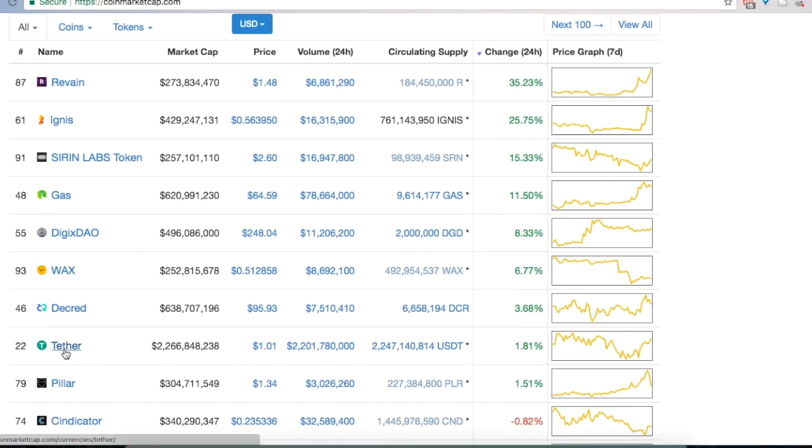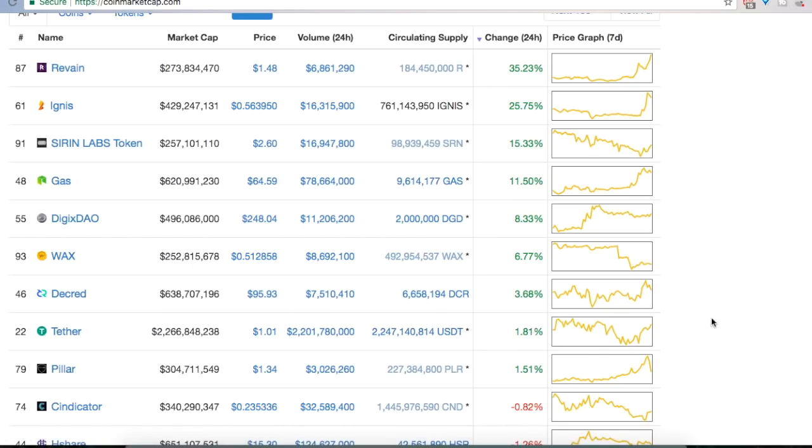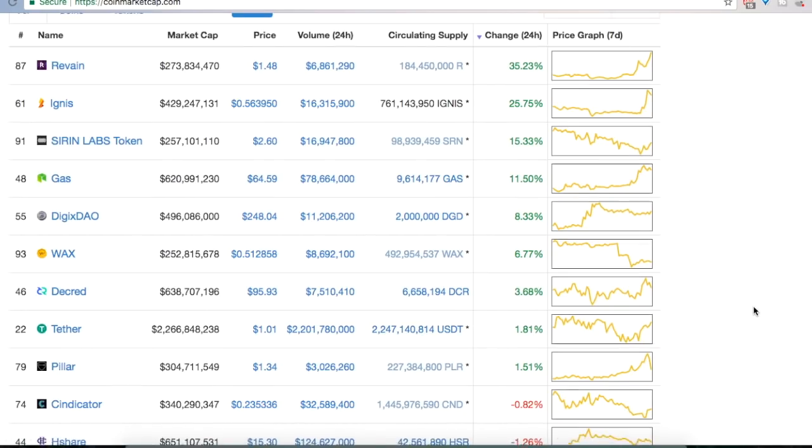As you can see here, Tether is also up again, which is also a sign for a bear trend. Keep in mind when Tether is up at the moment, people are usually exchanging their coins for USDT to preserve the USD value of their account for the time being, and then those people will typically be day traders that are trying to short positions for all coins across the board there. So that's why that coin is up right now, 1.8%.